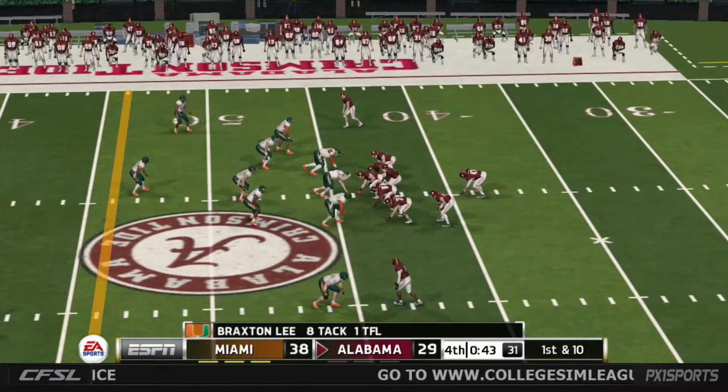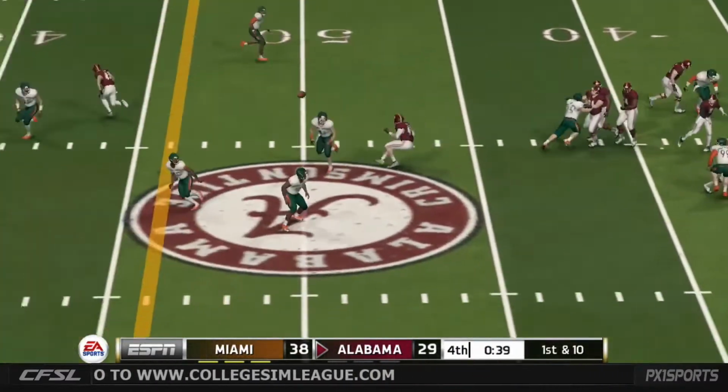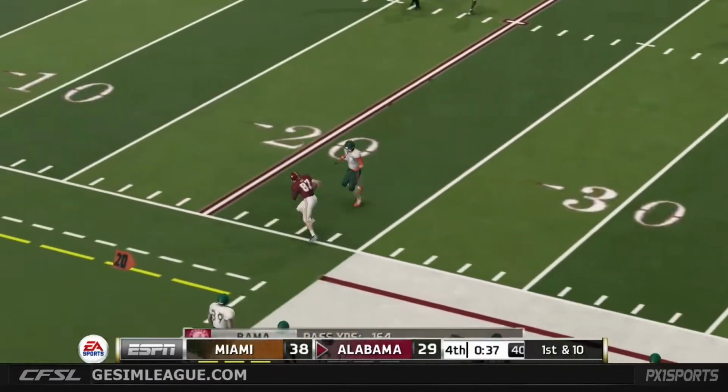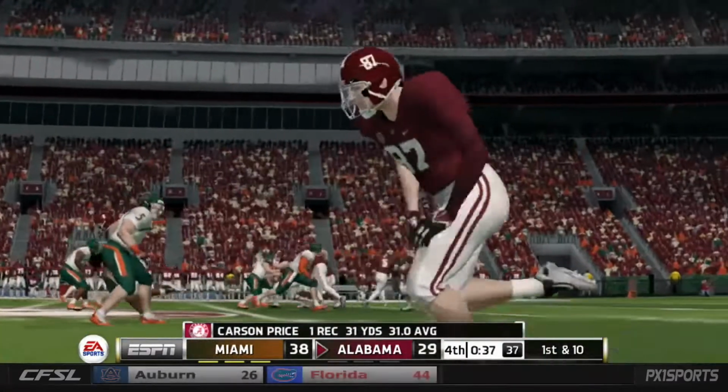So you're saying there's still a chance. Not much of one. Siege back to his pass, going to air it out to the left. That one is caught, stepping out of bounds, is Carson Price, the tight end.